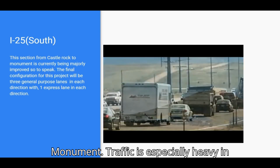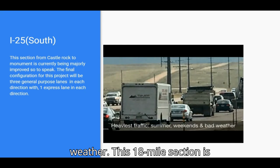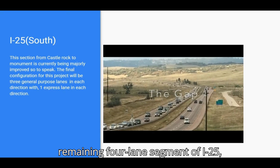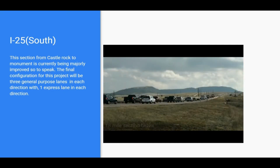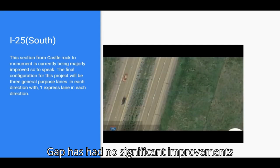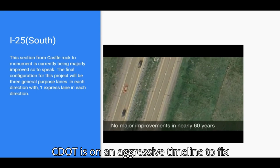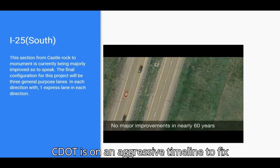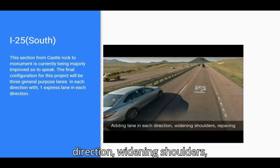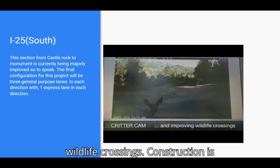Traffic is especially heavy in the summer, on weekends, and during bad weather. This 18-mile section is called the Gap because it is the last remaining 4-lane segment of I-25 linking Denver and Colorado Springs. The Gap has had no significant improvements since it was built nearly 60 years ago. CDOT is on an aggressive timeline to fix the Gap by adding 1 lane in each direction, widening shoulders, repaving the surface, and improving wildlife crossings.